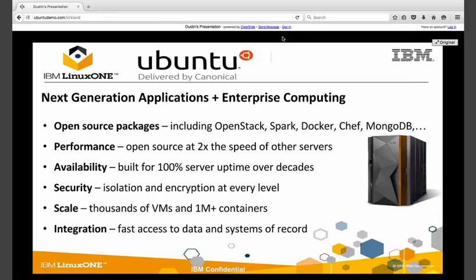First is in terms of performance. LinuxONE and IBM Z systems use the world's fastest commercial microprocessor, running at up to 5 gigahertz. This means that a single thread, a single process, is going to be running probably around twice the speed of other servers. In terms of availability, these systems have been built for 100% availability. We've been measuring for a number of years, and we're probably up to about five nines in terms of availability. We've also got the capability to have these geographically dispersed, so have them in different locations but linked together.